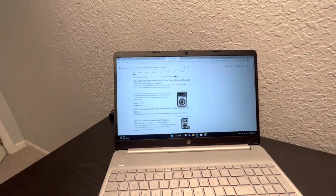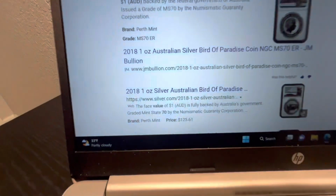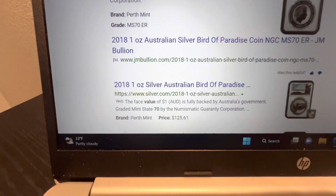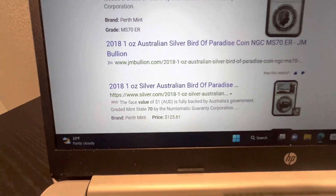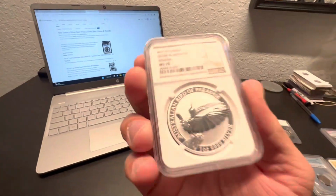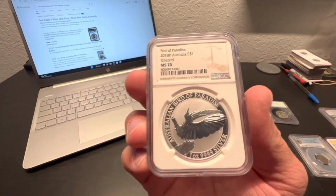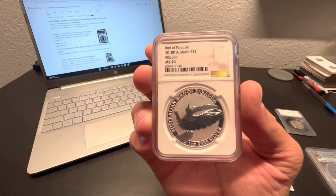So 2018 Bird, $125. As you see right here, they're selling it online for MS70 for $125. I paid $42 for the regular raw price of this coin. That was another thing that I did some research on to make sure. When they posted it on Mercari, I bought it.